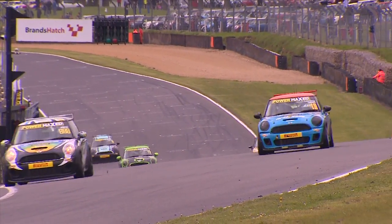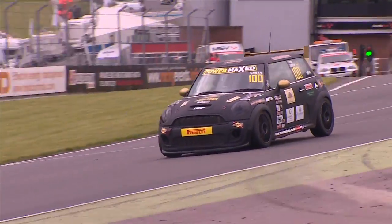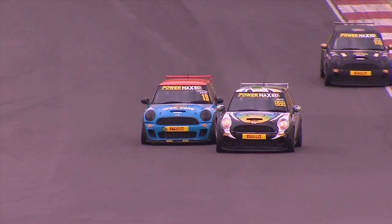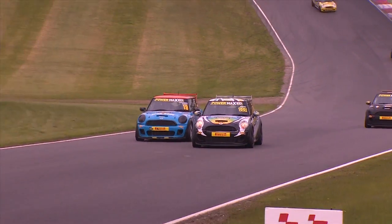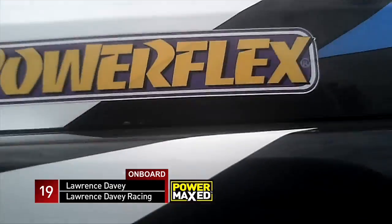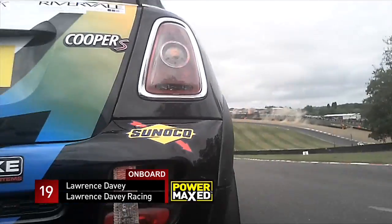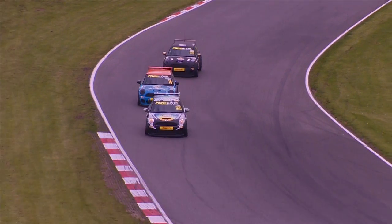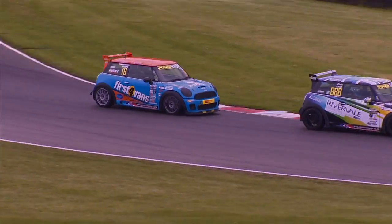Meanwhile, at the front of the pack, Chris Knox has been comprehensively caught by Lawrence Davey. Davey didn't want to do that all alone, so Chris Smith has joined him to keep him company. Now Davey looks to challenge for the lead, and he's got the inside line up the hill towards Druids. Chris Knox, though, just moves across in time. You can see just how hard Lawrence Davey is trying to move to the head of the field.